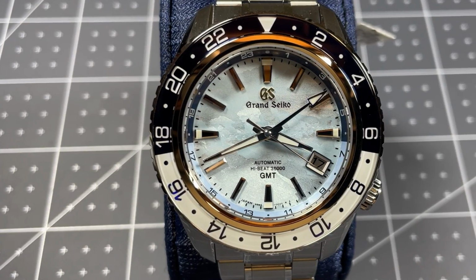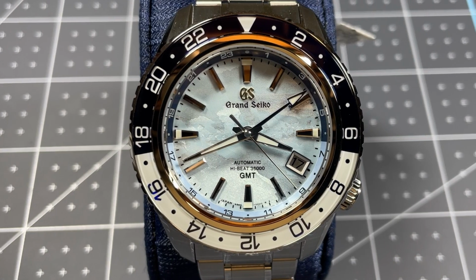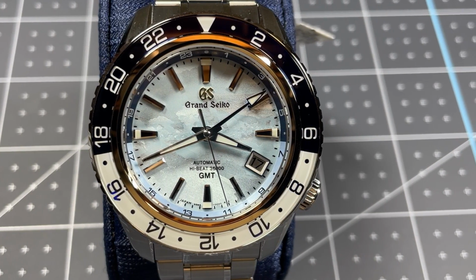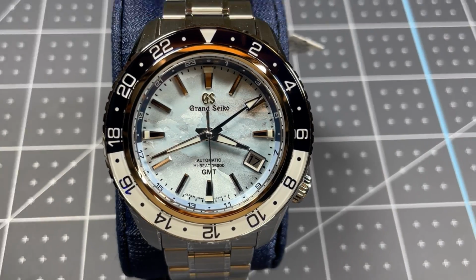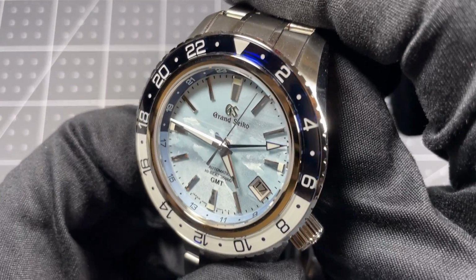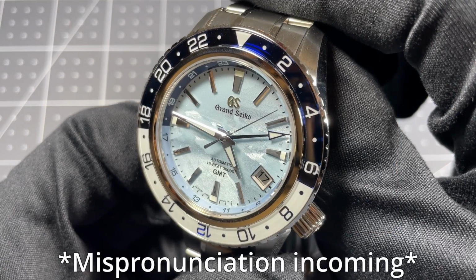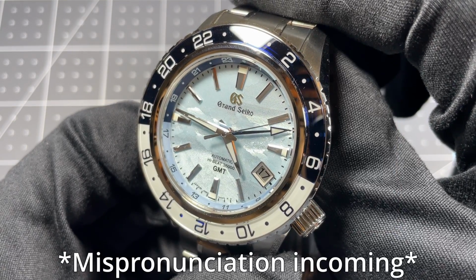Now, if we come to the next thing that makes this watch so special, the dial, the Sea of Clouds, is something that truly sets this apart from other GMT watches. The designer for this dial took their inspiration on a cloudy day when looking at the clouds over Mount Iwate that can be seen from the Grand Seiko studio in Shizukuishi, Japan.